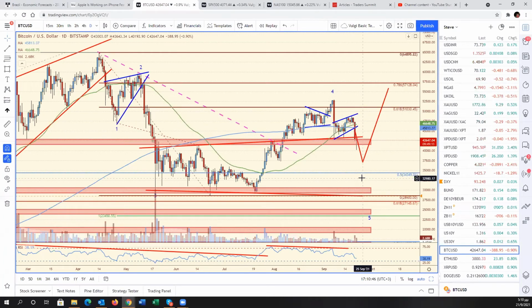Now, the question is, are we done? Because we've already satisfied that minimum expectation that I had, that this was a corrective pattern in the first leg lower, and that should produce at least one more leg lower. And we did see that. We saw a lower low in both cases, both in Bitcoin and Ethereum. Are we done?